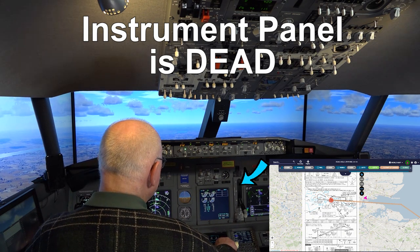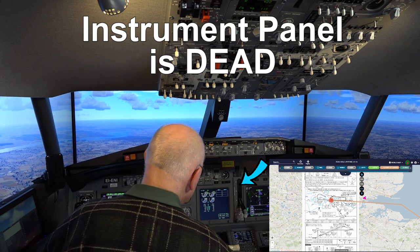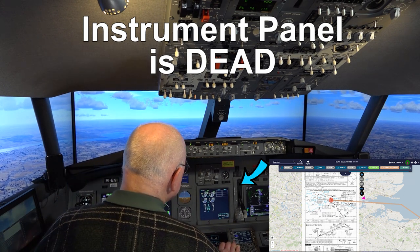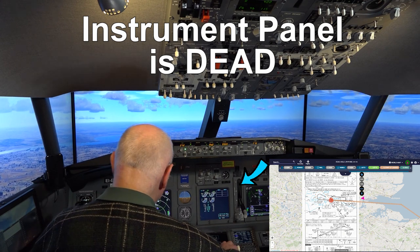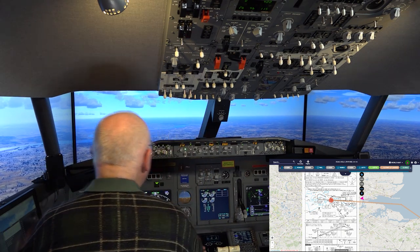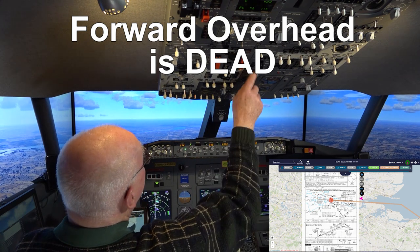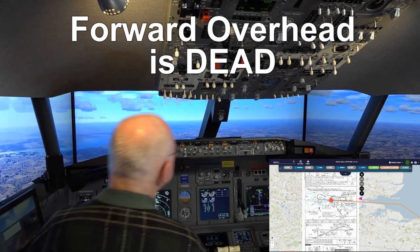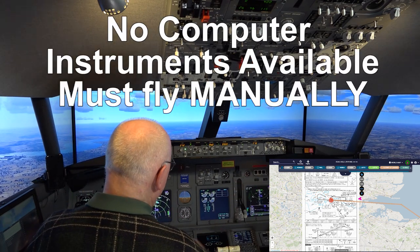Gear down and full flaps. American Pacific 6017. Well, I don't have the airport in sight, but I've lost some control. Secure for landing. I've lost some controls here. The airport is ahead. I'm just going to have to fly this by hand. The whole thing is going to have to be manual.